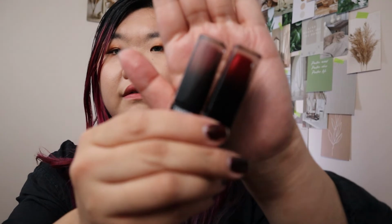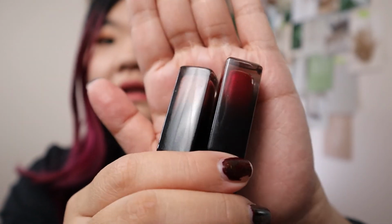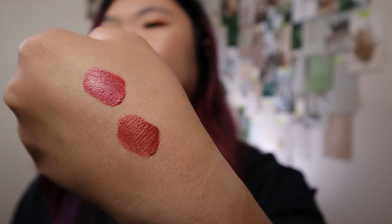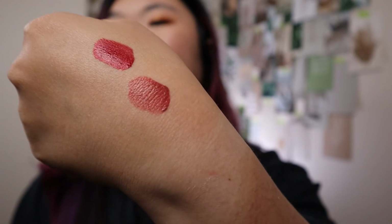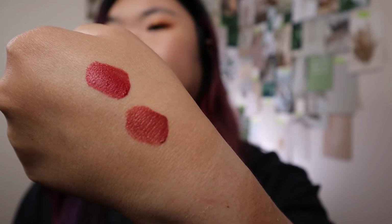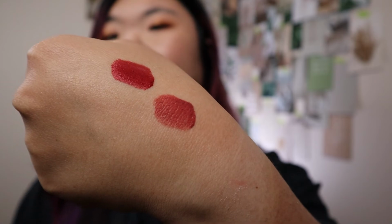For these two shades, there's a very subtle shimmer in it, but when you swatch it or when it's actually on the lips, it doesn't seem that way, which is so crazy. It looks so natural, but it's different. It adds more life to the lips almost.